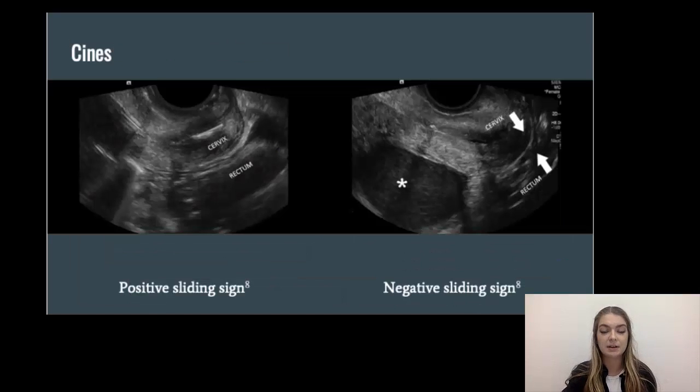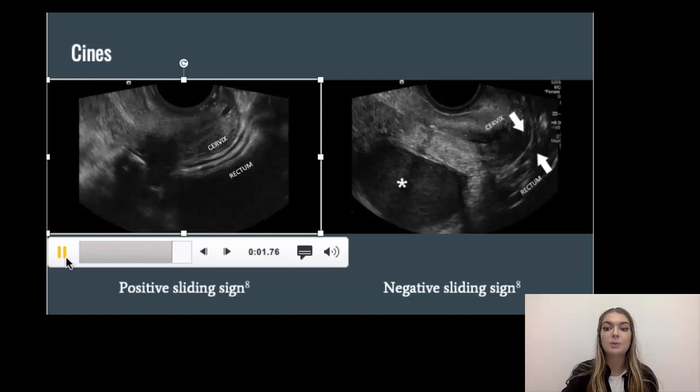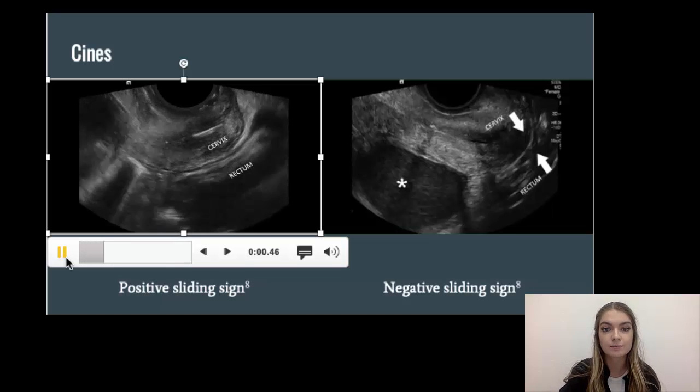I'm going to show some cines demonstrating positive and negative sliding signs. This is something Sarah will further touch on. A positive sliding sign: when pressure is applied with a transvaginal probe, the posterior cervix slides relative or opposed to the anterior rectum. I'm going to play this one more time.